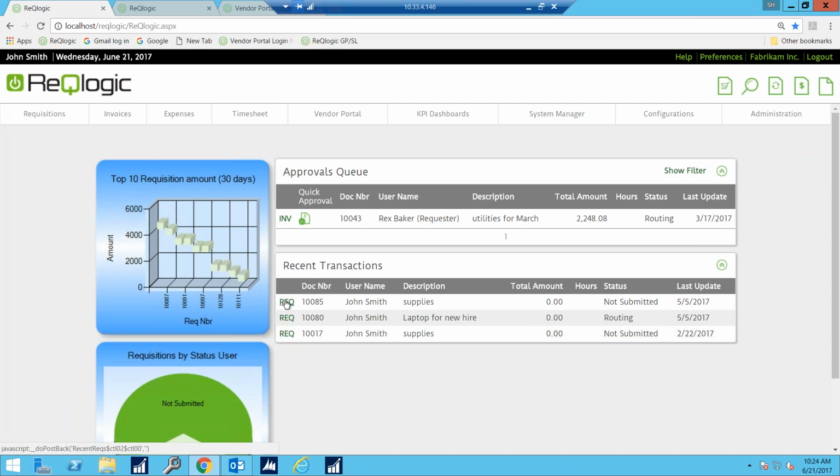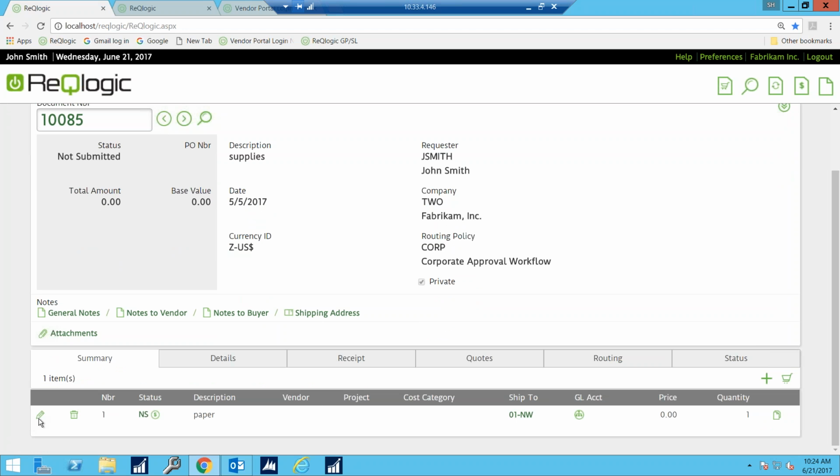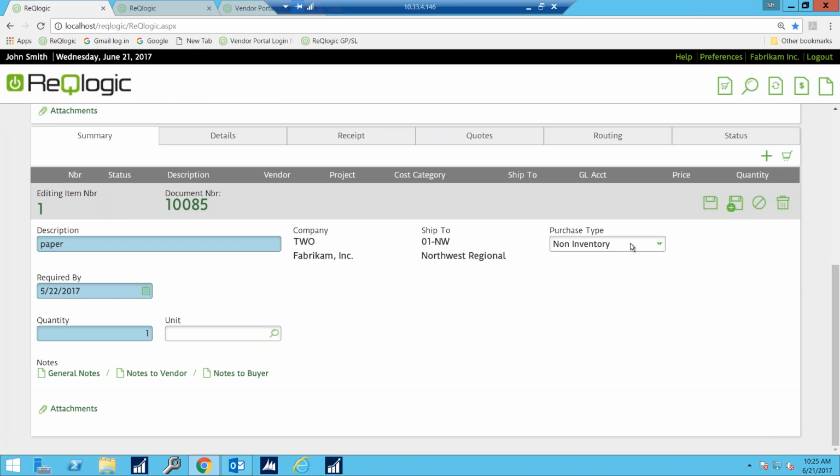So if we take a look at his entry screen down here, you'll see that his entry screen looks totally different than Rex's entry screen. For instance, I have those 3 fields I talked about. All he needs to do is tell me what he wants, tell me when he wants it, and tell me how many he wants. And that's it. And then he can submit this for approval, and it can flow through the process. So I have 3 required fields.